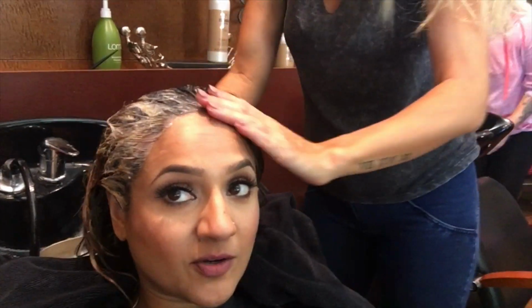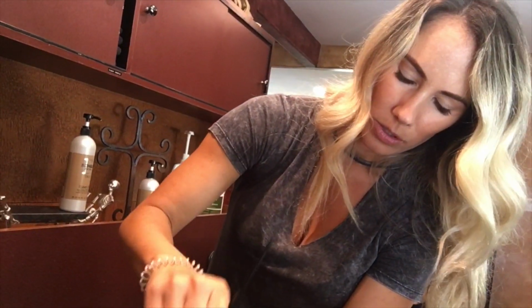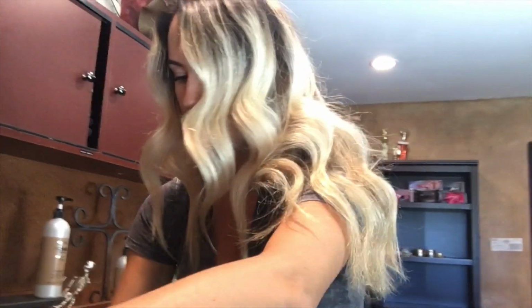Okay, so we're just putting the toner on. So Shannel, tell us, what's the best hair dye for getting dark hair blonde? So I would say a blue or violet based lightener for sure, and then on really dark hair you really do have to use 30 and 40 volume because it won't lift any lower than that. You can use 10 and 20 volume, but it's gonna be a process.